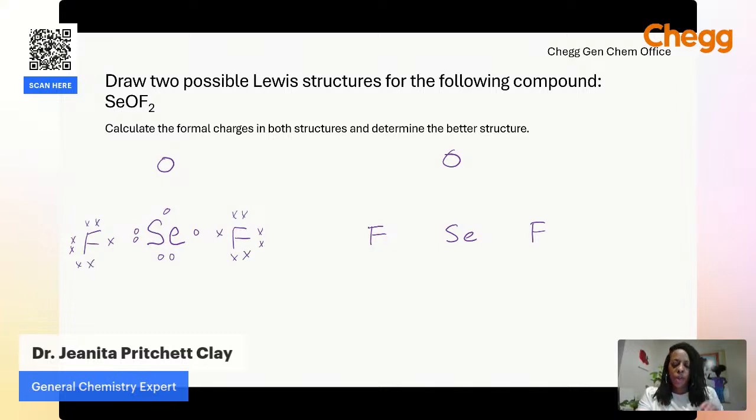And oxygen, if we look, is a group 6, so it also will get 6. And so I'm going to put 6 electrons around it. I'm going to do the same thing on the second version, just because I know those initial valence electrons aren't going to change, right? So again, I'm going to give selenium 6, fluorine gets 7, oxygen will also get 6, okay? And again, X's and O's are just so that it's easy for you all to follow along, okay?